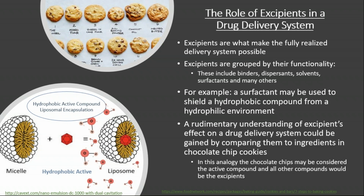For example, an excipient class known as surfactants may be utilized to encapsulate hydrophobic compounds, allowing them to pass through hydrated membranes with ease until being released upon reaching their desired location. The image located in the bottom left provides a visual of how this is accomplished. The white circular head groups of surfactants are hydrophilic, while their gold tail groups are hydrophobic. You can hide that molecule inside a micelle like this and do a delivery.